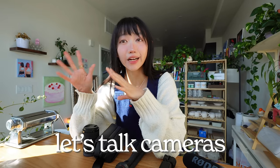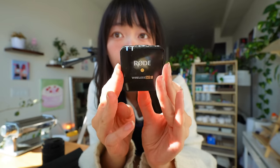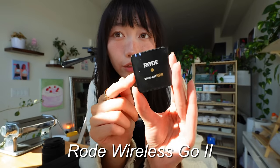So I am a bit of a camera nerd. As you can see, I have a lot of camera equipment. I think just the nature of my job means that I become a nerd about tech. One of the first things that I actually really invested in was a microphone. You might have seen this microphone around everywhere. This is the Rode Wireless Go 2.